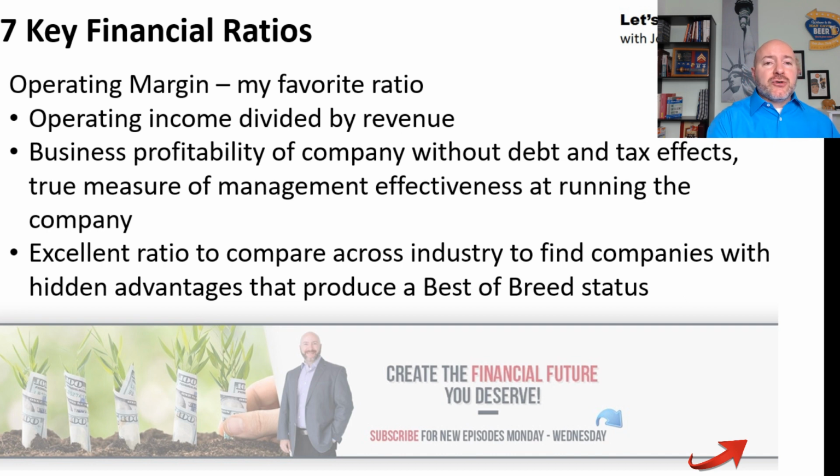it leads you into which companies have a competitive advantage. Okay, which companies are able to get the most profit out of their business, the most profit out of their sales. And so you look at the companies that have that highest profit percentage, that highest operating margin, and we start to question why. Why are they at 20% when the industry average is only 15 or 12%?